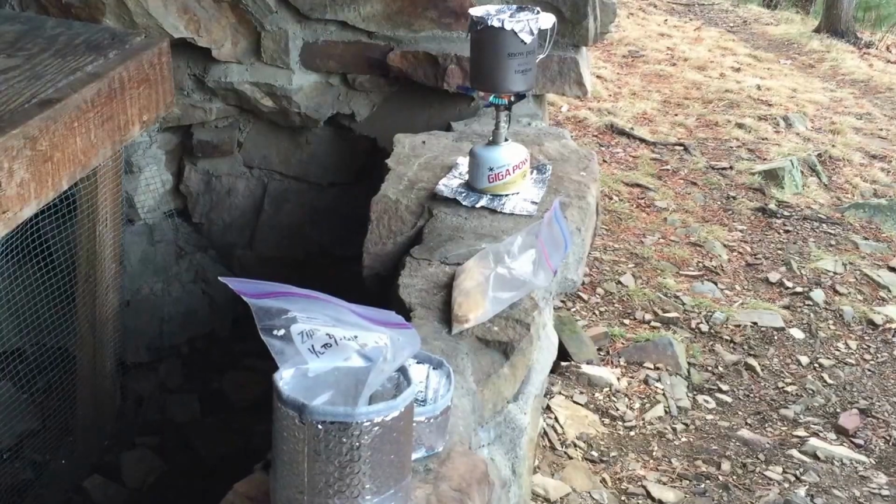That's how slick this tieback was. Anyway, we're going to get up and get moving.